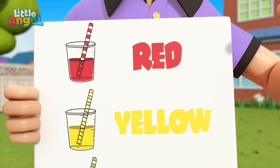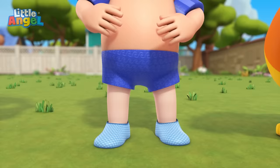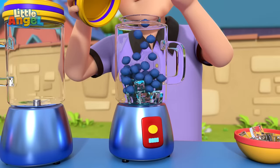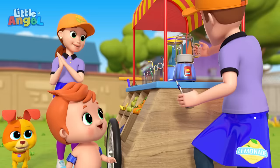Juice with your favorite one. Is it red, yellow, green, or blue? I'll make a special juice for you. Blue for me. Good, find a nice blue fruit. I'll blend it up for you. Lovely blue juice just for you.